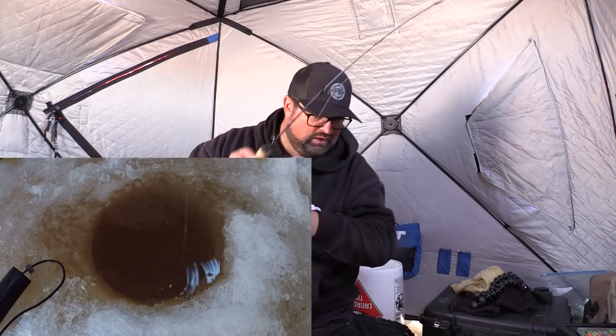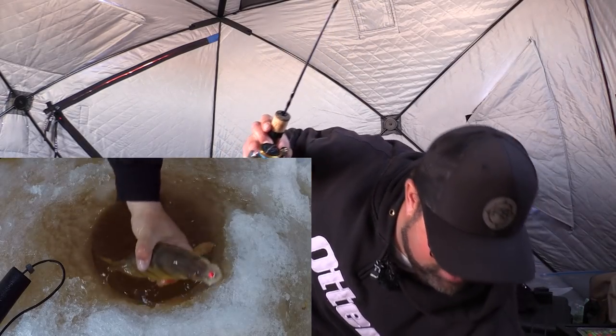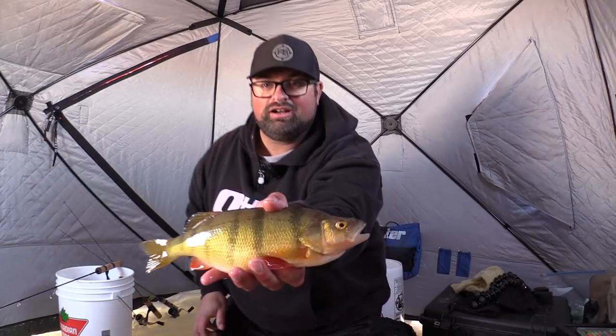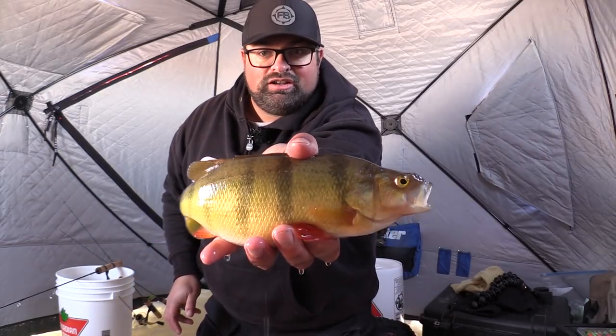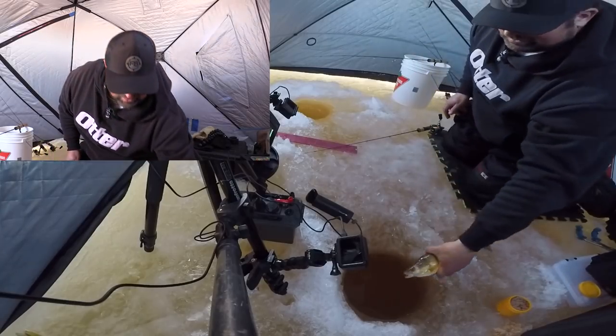Ooh, this one feels pretty good. Yeah, that's a nice fish. I do have my other line. That's a nice fish. Let me get my other line untangled here real quick. Right there. That is a good one right there. Nice perch. It hasn't been hot and heavy, ladies and gentlemen, but we've been doing our best.